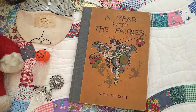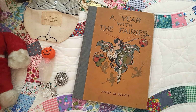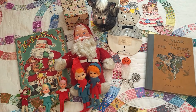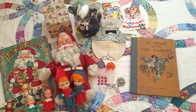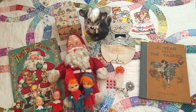Excellent condition on the book too. Actually, that one is better condition than the last one that I found. So that's everything that we got at Allegan. Always fun to shop that show. I just never know who's going to be set up. And actually, Brad and Greg from Countryside Antique Mall that I film at their store, they were actually set up at the show. So it was good to see them as well.